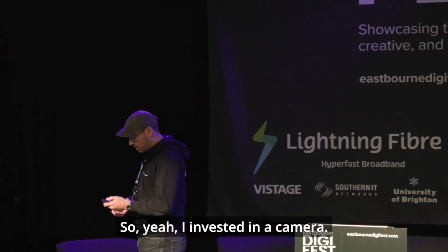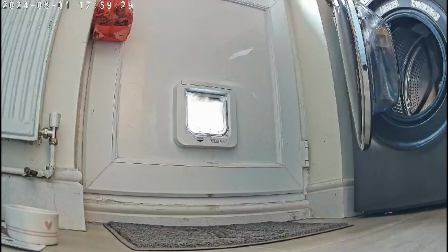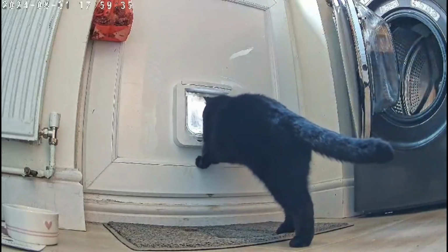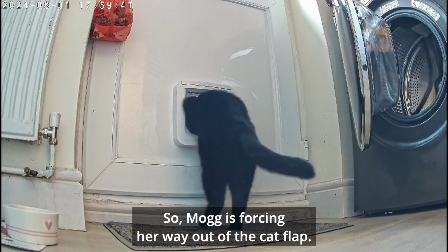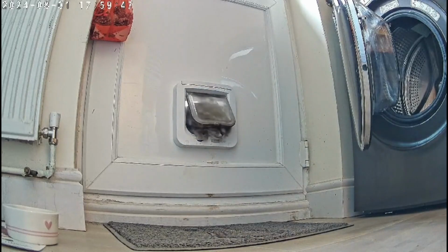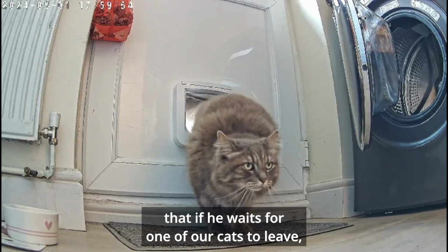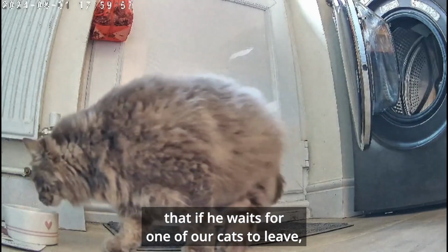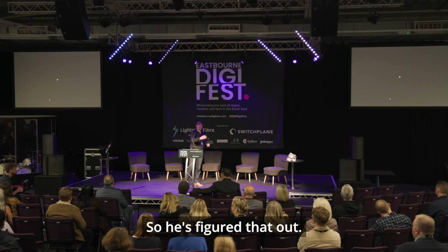So, yeah, I invested in a camera. And so I present to you Exhibit C. So, Milo is forcing his way out of the camera. And who's doing it? So what he's done is he's figured out that if he waits for one of our cats to leave or one of our cats to come in, he can literally stand on the way back in. So he's figured that out.